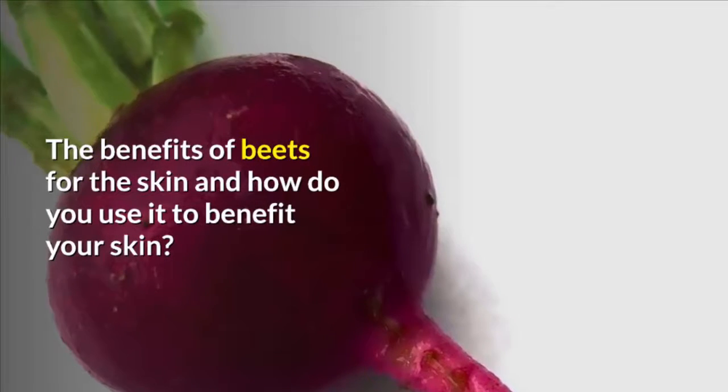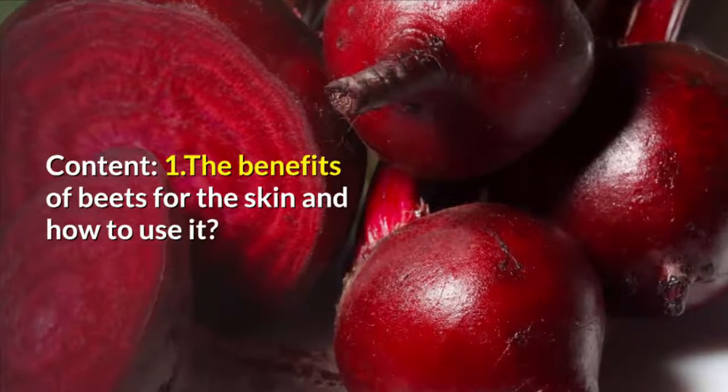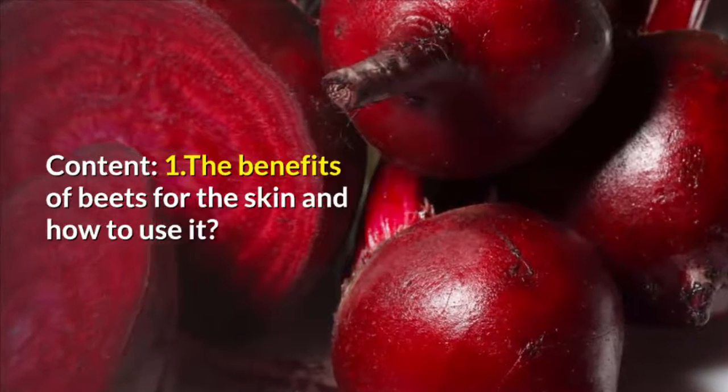The benefits of beets for the skin and how do you use it to benefit your skin? Content: 1. The benefits of beets for the skin and how to use it.